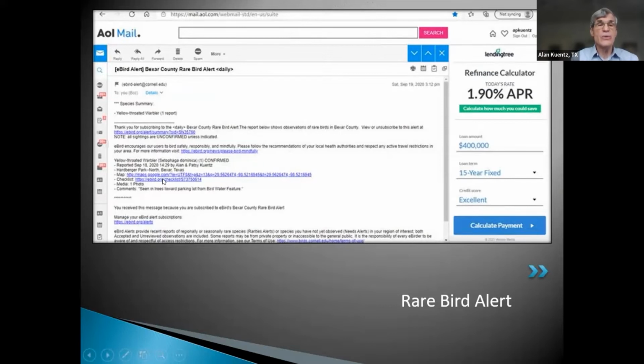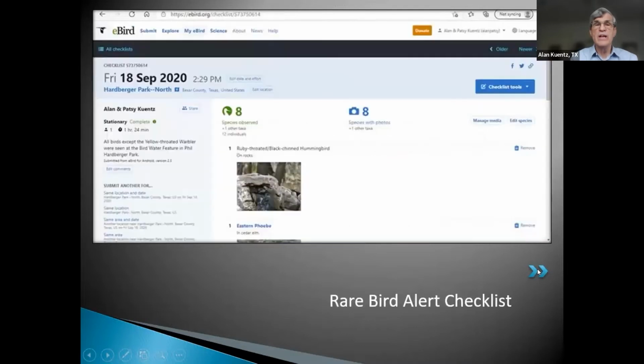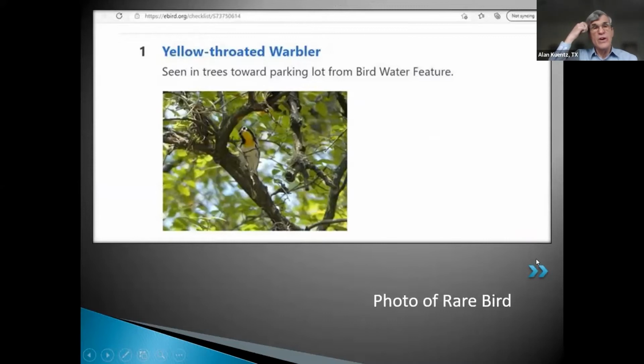You can also go to the actual checklist on which the rare bird was reported. In this case, most of the birds on that checklist were seen at the Birdwater feature, but not the rare bird. The rare bird was seen in the trees closer to the parking lot from the Birdwater feature. So that information was added here as well as a photograph.